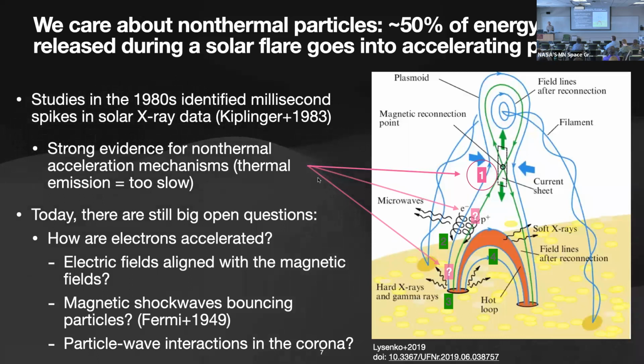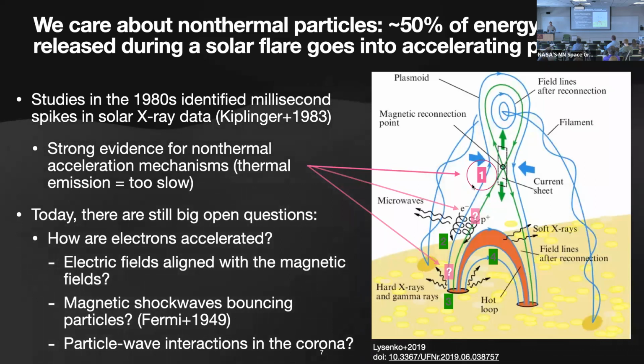But there are still open questions about how these electrons are actually accelerated. There are different ways that they can accelerate. You could have an electric field that literally just pushes electrons and other particles along the magnetic field loops. Or you could have magnetic shock waves that bounce the particles back and forth, or maybe the particles get trapped around a shock front as they are propagating down. That's one way the particles can get energized. Or you could have plasma waves, like Alfvén waves, exchanging energy with the electrons in the magnetic field loops.